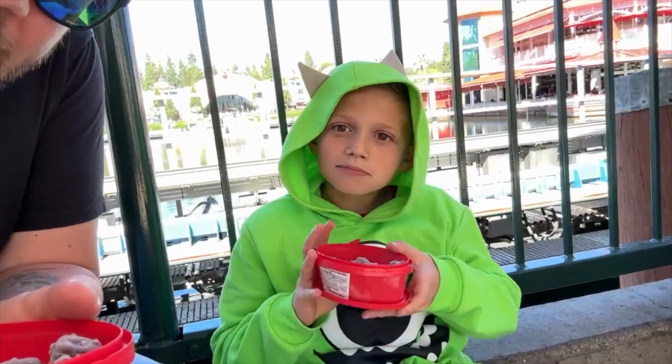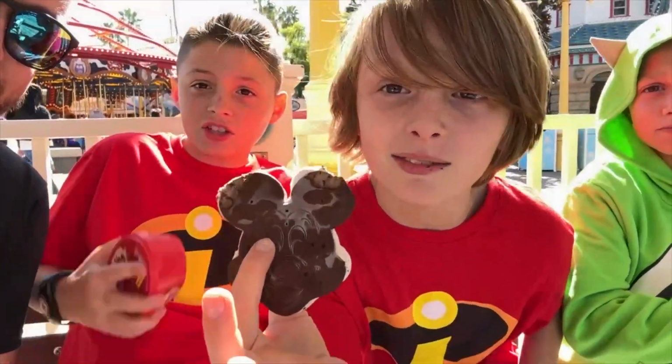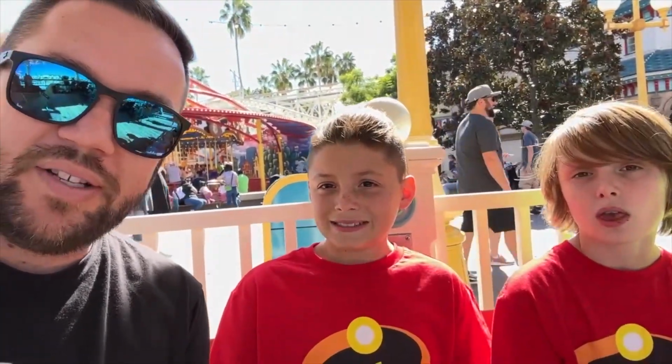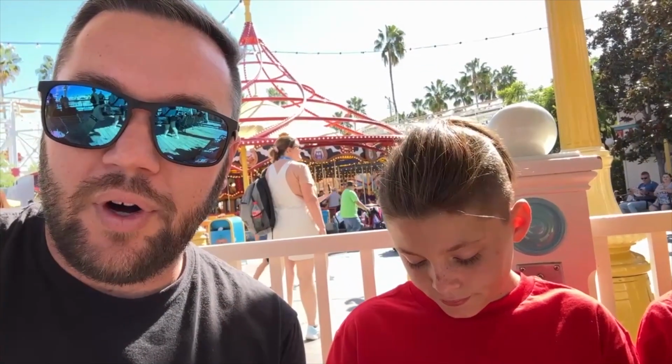We just got off Incredicoaster and we got our dips. Yummy. What did we get? I'm pretty sure Jessica and the rest of the littles, they're over here somewhere. They're doing all the little rides while I took all the big boys on Incredicoaster. So we're gonna finish this up real quick and then we'll go meet up with everybody else.